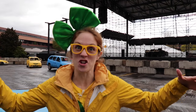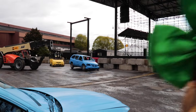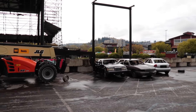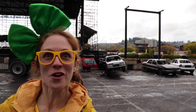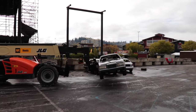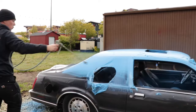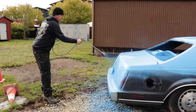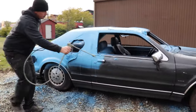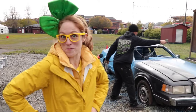Monster trucks are going to have their show in this arena, and they're going to drive over these big crash cars. So we're picking them up, painting them blue and yellow, and it's going to be so awesome. Whoa, you see that big forklift right there? Well, he's grabbing another car to bring over there to paint. Let's go watch him paint. That's right, that's the color blue. It's super pretty too.